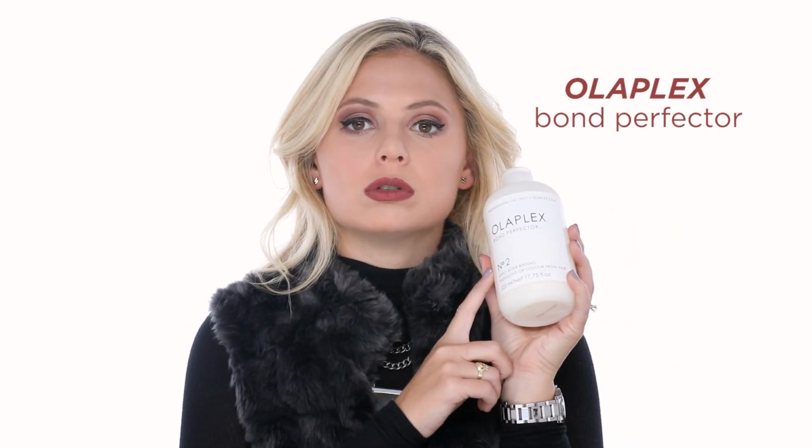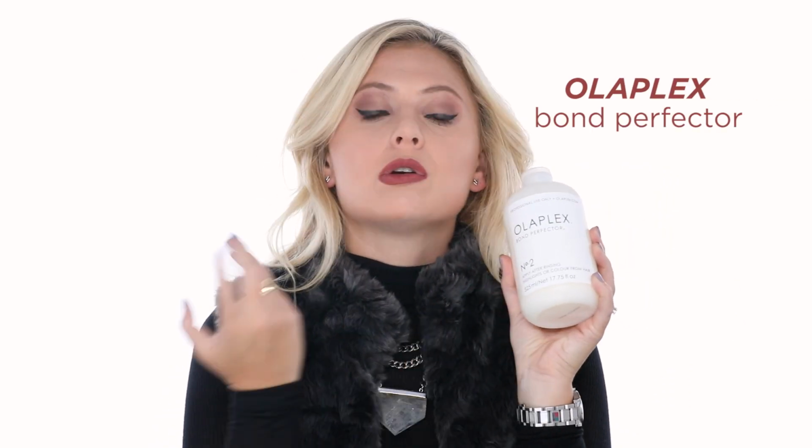So not only does my face get dry in the winter and my lips get dry, my hair gets really dry. And one thing that Jen has recommended to me is Olaplex. And this is sold on Amazon. I got this big one. You can also find it at some salons, but this one was on Amazon. And I've already used a quarter of the bottle, and I just got it like 2 days ago.